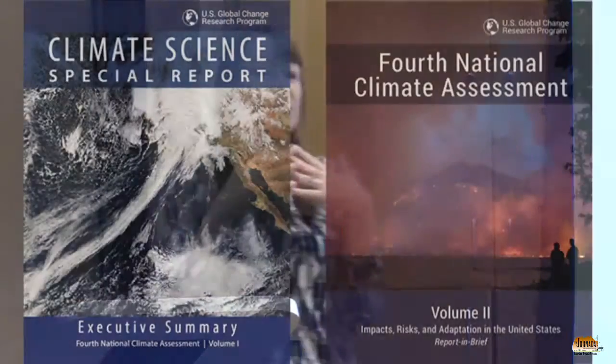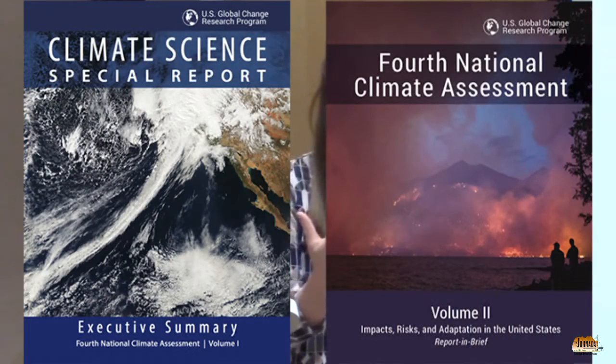There are 2 volumes to this assessment. The first volume is just the climate data and the projections, and the second volume is the impacts. So it's dense, and it's really the go-to source right now for what we know about climate change.